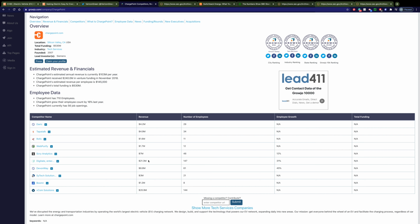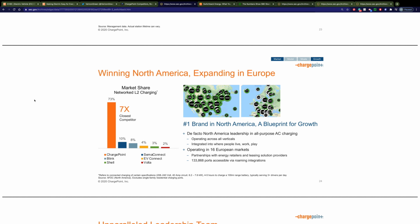Also, if you look at the amount of employees that they have, over 700 employees, which shows that they're about 7 times larger than any of these companies when it comes to the amount of people that they have working on their product. Here's another graphic that shows you just how large their company is in comparison to the others. They're 7 times larger in terms of their market share than their next closest competitor, which is going to be SemaConnect. Also, they have the most chargers in North America, but not only that, they've started expanding into Europe, which will only expand their value as time goes on.